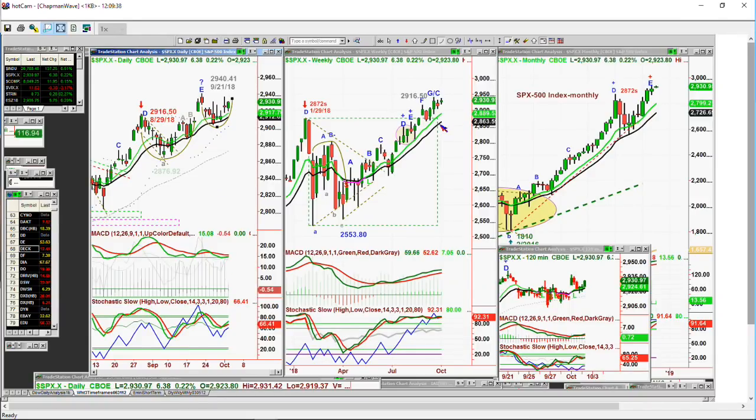I think we're going to just sneak over the 2940.41 area at some point to make that leg D. And then we're going to have to see where everything else lies. Key support now is at 2931. Key support is at 2903. A close below that at any point in the next 2 weeks, very negative.